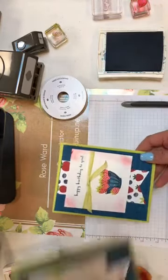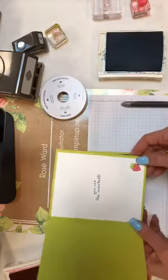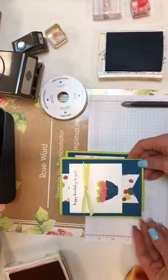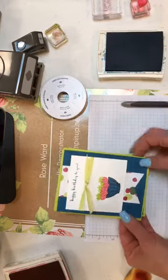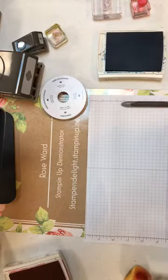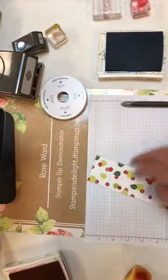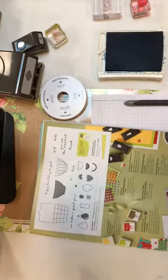So again, there's the card. And this set is retiring. This bundle is retiring, but you can still get it. Okay, so I hope you like that. And again, you can use any of the pieces from that bundle. So again, this is the bundle. It is still available.